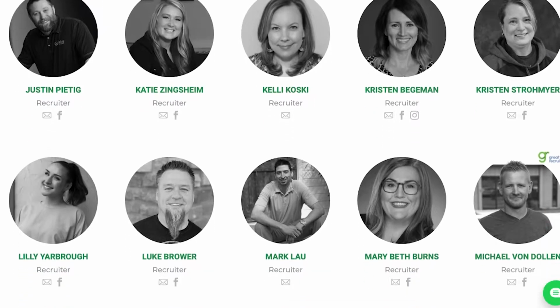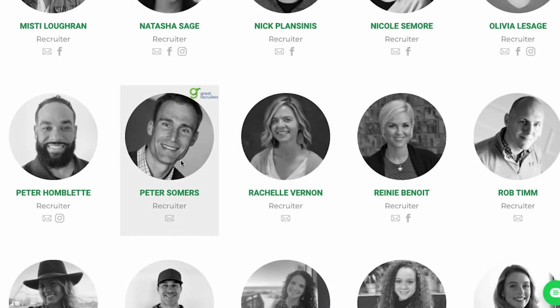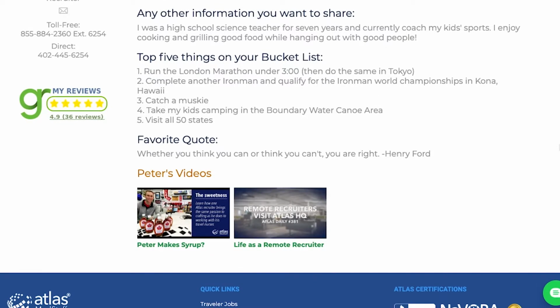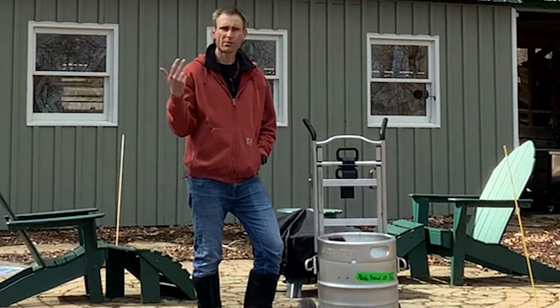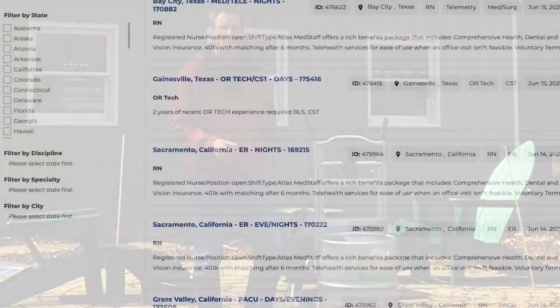At the agency, you need a recruiter. Find a recruiter. Go on the bio pages and read about all the different recruiters. What are they interested in? What are the things that they like? There are so many great recruiters out there. Find the recruiter that's right for you. Then you get a profile. Your profile is simply your resume, a skills checklist, a couple of reference forms, and your nurse's certification.